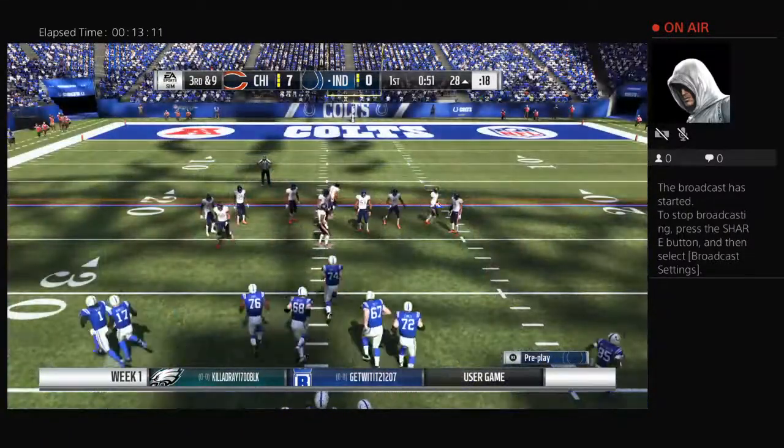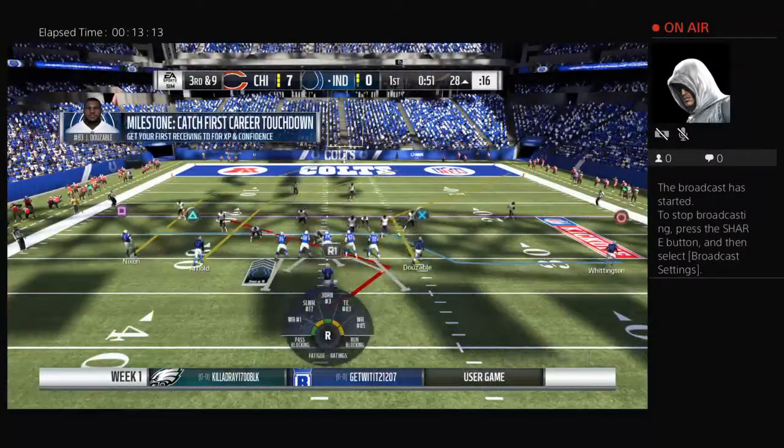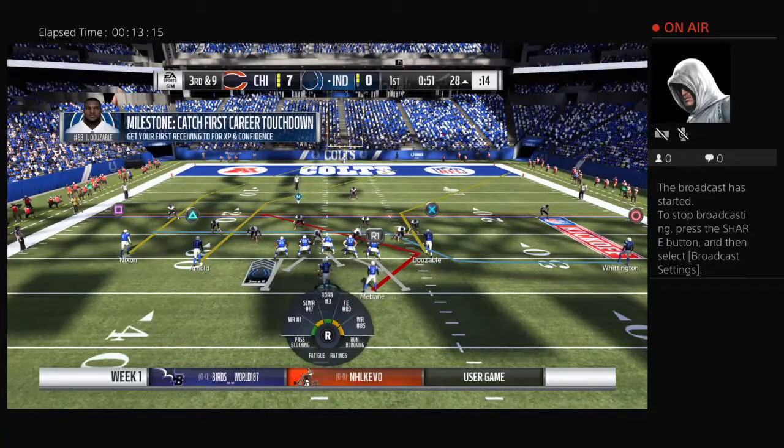The Colts on third down. They've been okay, 2 for 3 thus far. This is 3rd and 9.